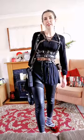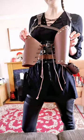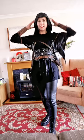Right, now that I've added a stupid amount of belts and harnesses, boots, braces. Right, this is the thing that's really going to make the outfit come together, and if you want it, I have a button down below you can press.